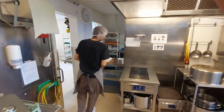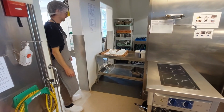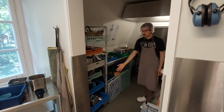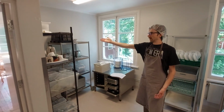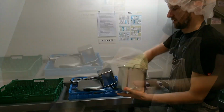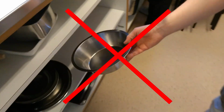Dirty dishes from the kitchen area are to be put on the bottom compartment of the cart next to the kitchen. Clean dishes should be left on the rail, on the cart on the clean side of the dishwasher room, or in the clean area in the southwest corner in the preparation room to air dry. If you need to dry the dishes quickly, use paper, never use towels. Do not store anything before it is completely dry.